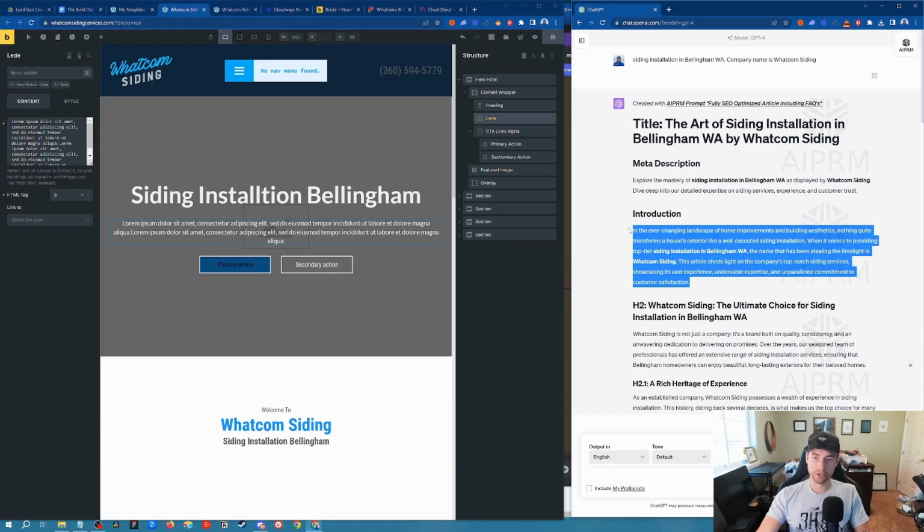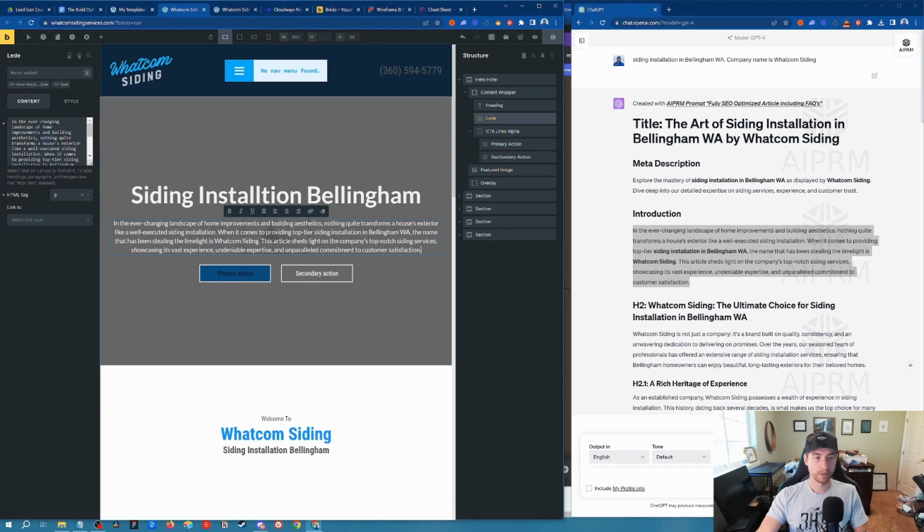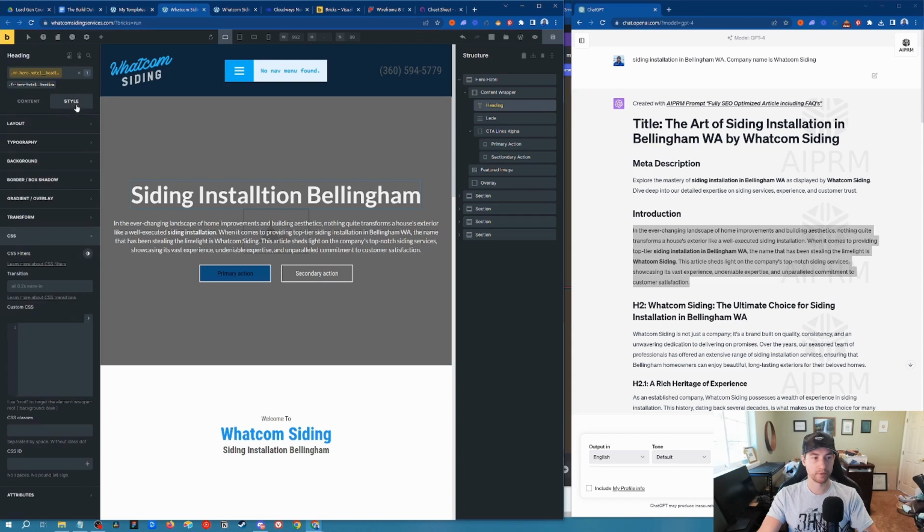All right, so for the introduction, let's go ahead and take this and put this right here in the hero section. In the ever-changing landscape of home improvements and building aesthetics, nothing quite transforms a house's exterior like a well-executed siding installation. So boom, we have our first keyword within the actual paragraph content to coincide with our H1 up here. Whenever I'm doing a construction website, for some reason, I like making all of the headlines caps.